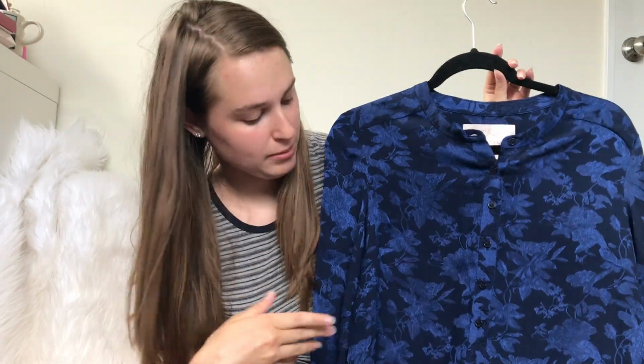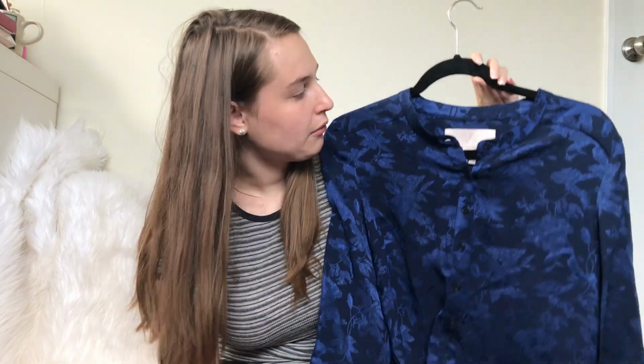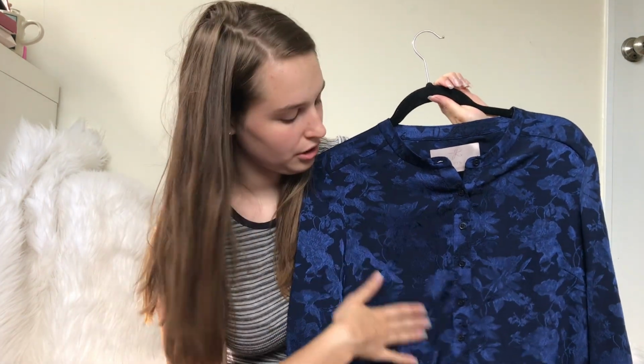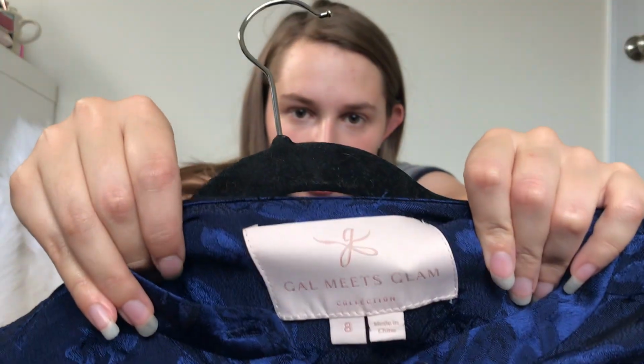Next up we have another Gal Meets Glam dress. This one is a blue midi button front dress with a mandarin collar. If I was hosting a giveaway on my Instagram, it is now closed, and a winner has been selected. I was going to give this dress away in it, but when I was looking up stock photos for this dress, it looks like it's missing a belt, so I don't want to send an item to someone that is, it's not really flawed, but it's missing a belt, so I think I will just be selling this one in my own closet. So here is the tag.